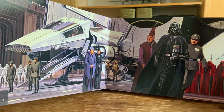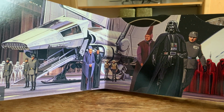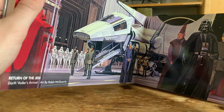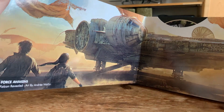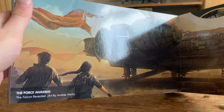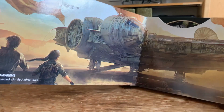Then we get Return of the Jedi, before Disney bought Star Wars, the conclusion of the Skywalker saga. But thanks to Disney, we have three more movies. The Force Awakens. I actually quite like The Force Awakens. I'm not going to lie, I think it's a fun movie. Yeah, it's flawed. It was too much like A New Hope. But I still think it's a lot of fun. And I do like this artwork of Rey. And I think that's either Finn or Poe. I don't know. That's some pretty cool concept art.